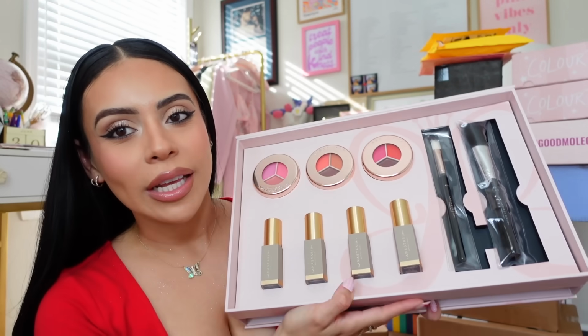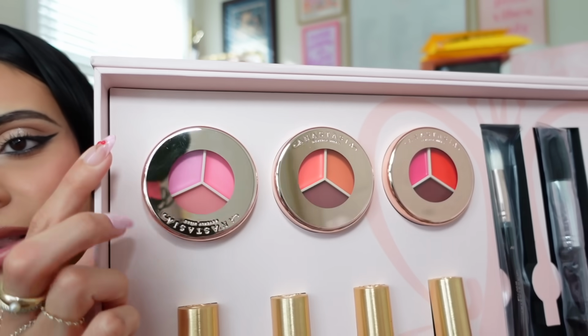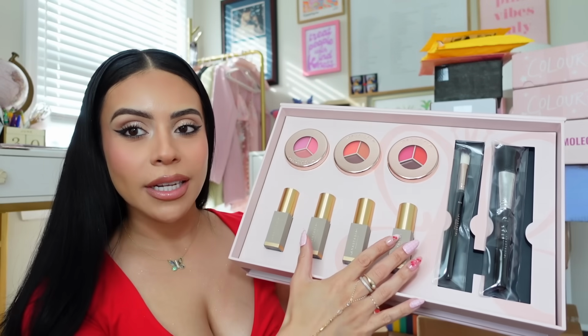Here we have some new goodies from ABH. So we have 3 new blush trios, and there are different colors in each trio, like different variations of shades. Of course, the pink one is calling my name. Contour sticks, which I have not tried.